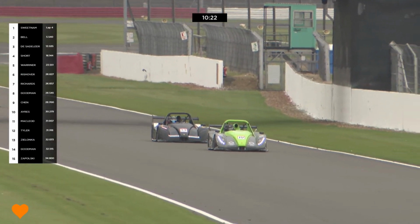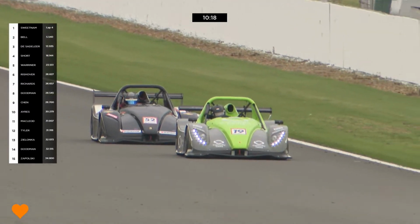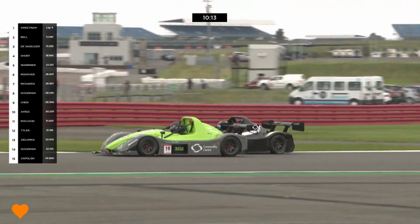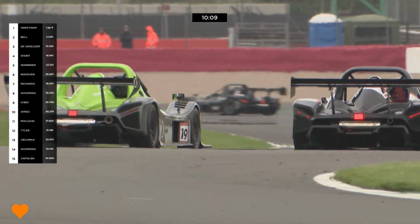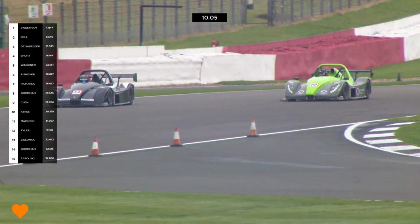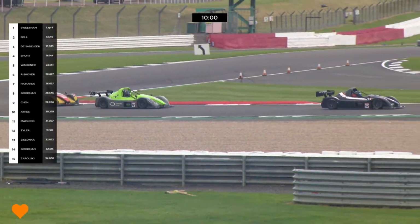Now this is going to be the fight for 4th and 5th position. So Dean Warrener is coming under pressure from the car of Mark Richards. Now Mark Richards, bearing in mind, was in 7th place, wasn't he, last time he came over the start-finish line, when he was already up into 6th, and now potentially about to carve his way through into 5th position, and I don't think there's a great deal that Dean Warrener can do about it. No, not a huge amount of defence put up there.